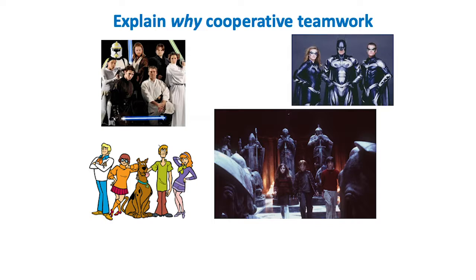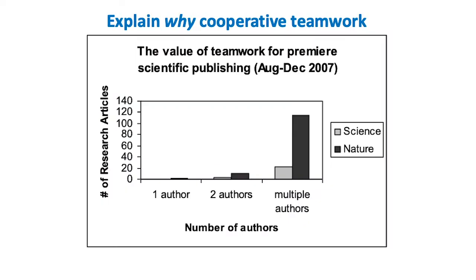I spend quite a bit of time explaining why they should want to build their skills in cooperative teamwork. So these are just silly examples from pop culture, some of it dated, but, you know, I am in my 40s. But the idea is that we know, right, that teamwork is important. We know that Harry couldn't have done it all himself. And the reality is that it works in the classroom too. And so the idea is trying to make that connection for students that there's a reason that we're working in teams.